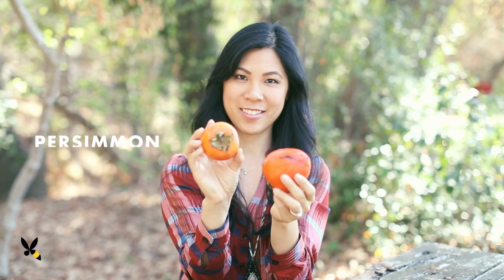The persimmon is a fruit that's near and dear to my heart. I get so excited upon its return every fall. Growing up, my parents were fruit tree enthusiasts, so we had 4 persimmon trees growing in the backyard.